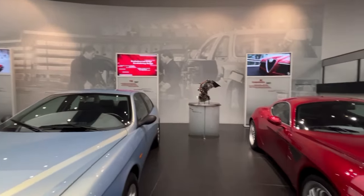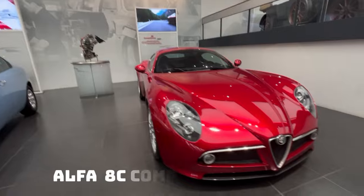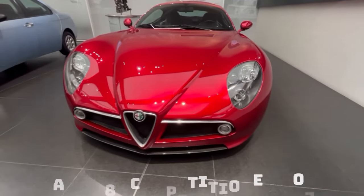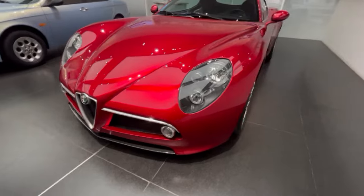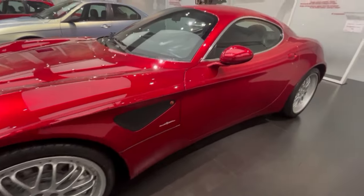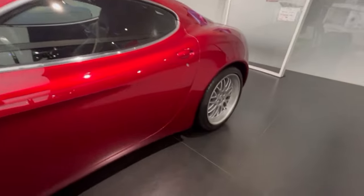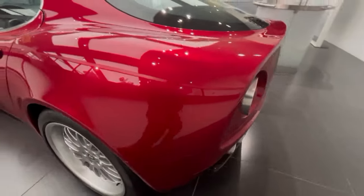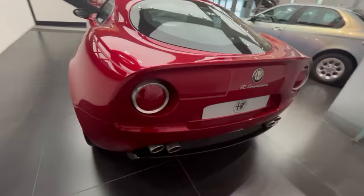And then of course the 8C Competizione, really a beautiful Alfa Romeo. I think they made very few of these, 2007. I think these were a limited production. Yes, they were. Just look at the size of those rear tires. There we go. Really a beautifully designed car.